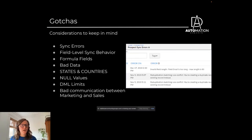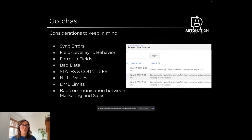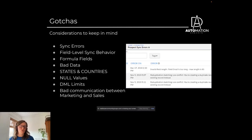So considerations to keep in mind. One is sync errors. This is a big one. When you're updating Pardot on the Pardot side, we're syncing data to the corresponding field in Salesforce. You want to keep in mind sync errors. A couple of examples here are the email field length, if there's a mismatch between the two systems, duplications. You could trigger duplication rules. You could trigger validations. You could see invalid picklist values if those aren't aligned.